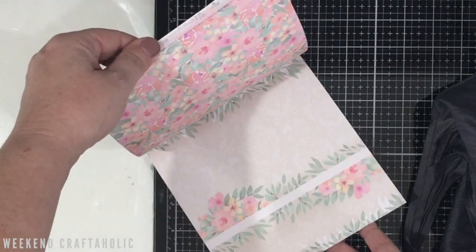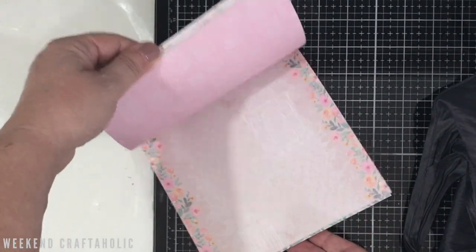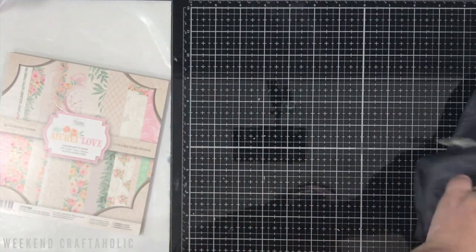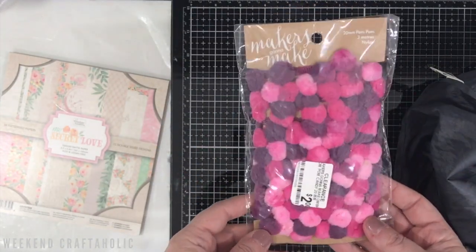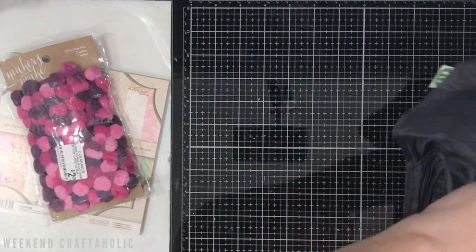And yeah, I didn't realise there was a 6x6 pad with it. So I'm going to have a lot of fun with this, making memory deck cards and mini albums. That was a great little find. Another great little find. This was on clearance for $2. These are just a little pom-pom trim. But look at those colours, aren't they gorgeous? So that will go in my little stash.